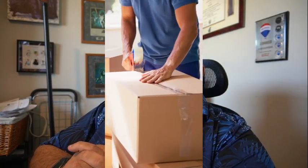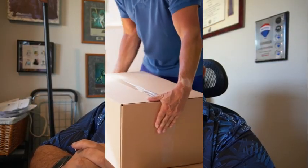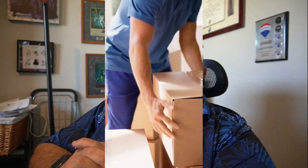Make sure you have a moving checklist. A lot of times people forget things like defrosting and cleaning out their refrigerator, making sure you schedule movers, and you actually have to do this well in advance. They get booked up pretty quickly, and if you don't want to pay a premium for a last minute move, you need to plan ahead.